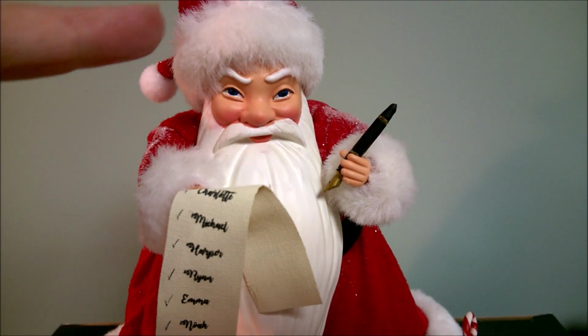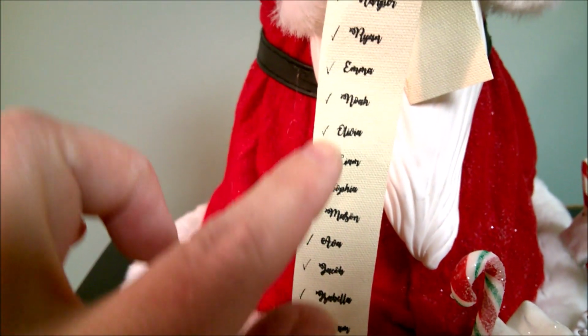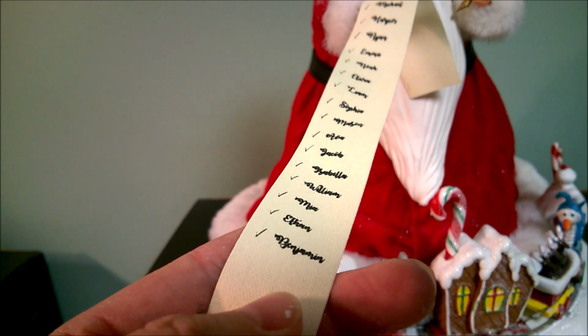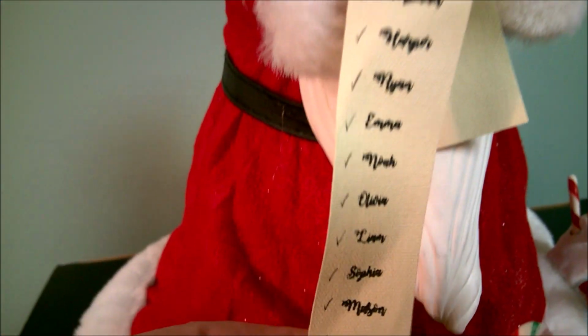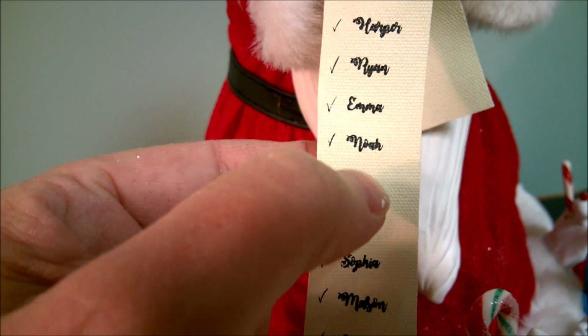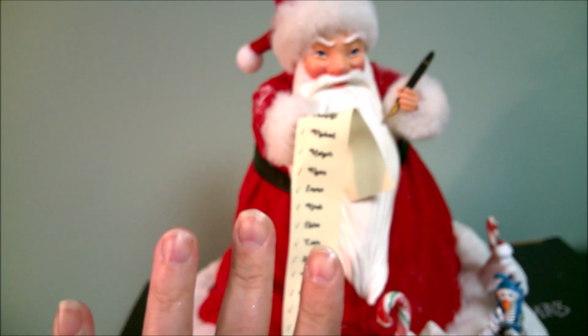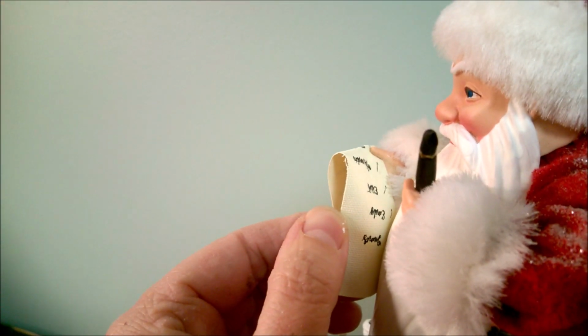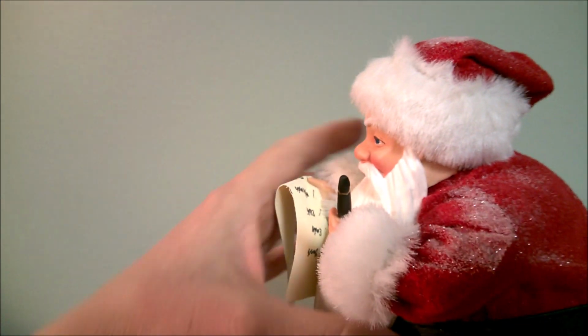And the next piece I have is another Possible Dreams, Department 56, and this is Santa Claus. He's got his list, and his list is some kind of fabric-y material as well. There's different names on there. It's kind of odd because the way he's holding this, it would be really awkward to read those names because they would be upside down from Santa's perspective. When I look at them, they're right side up, and so are the check marks. I think that's why they did that, because as a visual, the names are right side up. But from Santa Claus's perspective, he's looking at it upside down, which is kind of odd. But whatever, I guess.